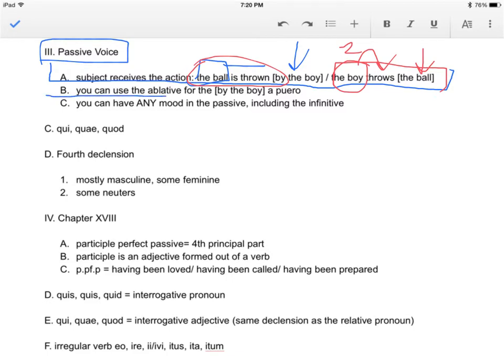You can use the ablative case ending for that part in the brackets, by the boy. In Latin, that would be a puero, by the boy. A or ab, puero. It would be ab if it were followed by a vowel.